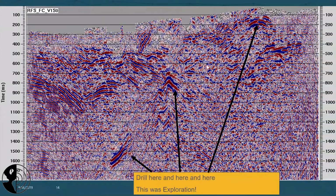This is an old Fasken. Drill here, drill here, drill. That was structural seismic. You had a big blooming here. That's a gas cloud. We had a little bump, and so we were driving the show.